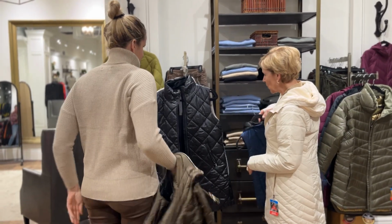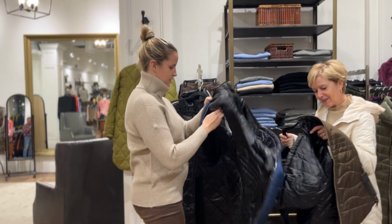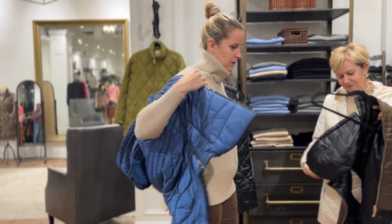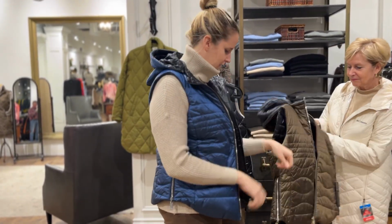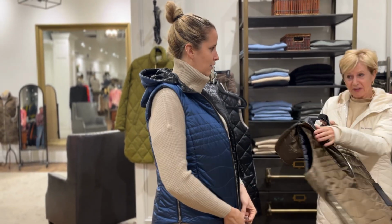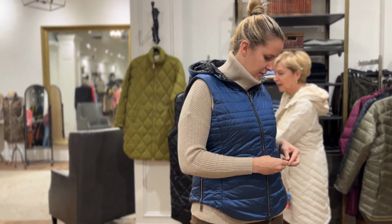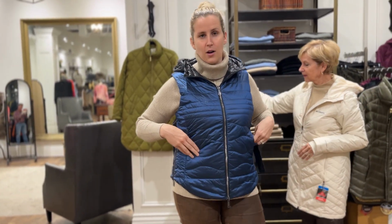Okay, now what did you, oh, look at that. So same vest, same features, but now we're looking at it in more of a midnight blue. $150 for this vest. It is just blue. Well, I'm just gonna call it midnight blue.